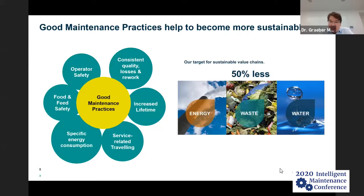So it starts with more consistent quality, reduced losses and rework. You will have an increased lifetime of equipment. You could also say less service-related traveling that you have. You can lower specific energy consumption. Food and feed safety, obviously, which is critical, which is closely linked to good maintenance practices, but also operator safety. And all of this makes it a really important part of our sustainability strategy.